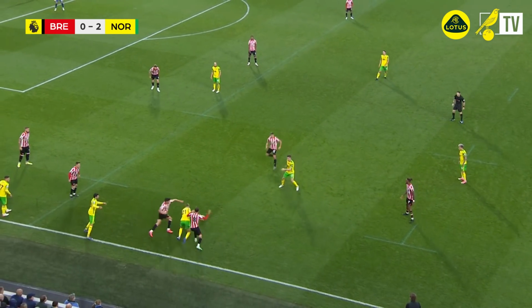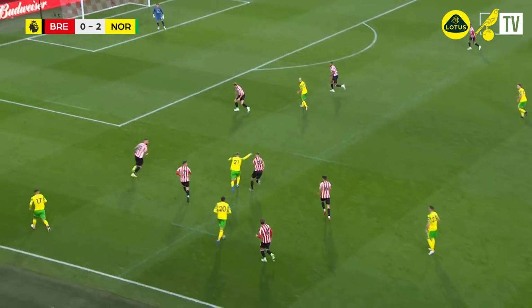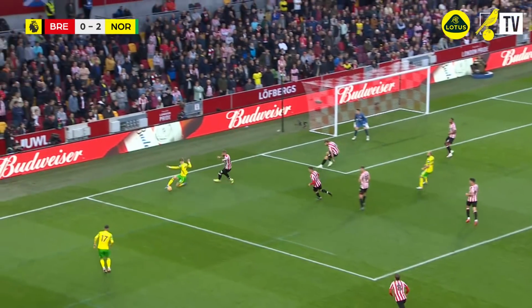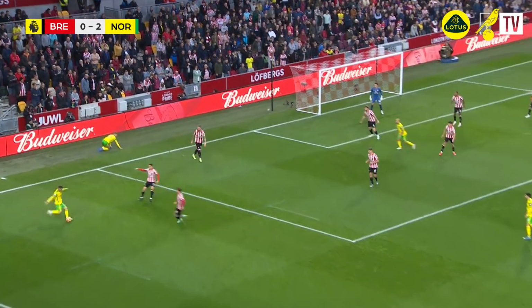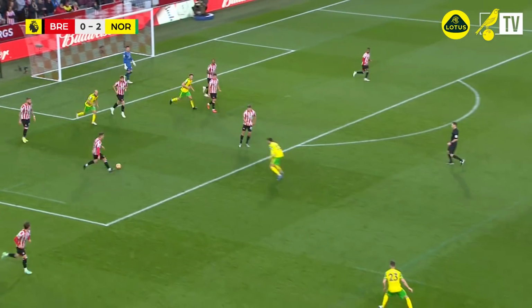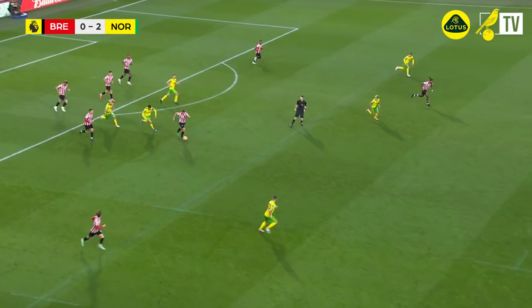Brandon Williams, nice little turn there to dance away from two Brentford players, and he has got away, and he's up into the penalty area. This is thrilling from Brandon Williams. Just gets to the byline, and he's forced wide, plays it back to Rashica, whose cross is blocked. Pukki turns, can't quite get the shot in, and it is going to be cleared away by Brentford.